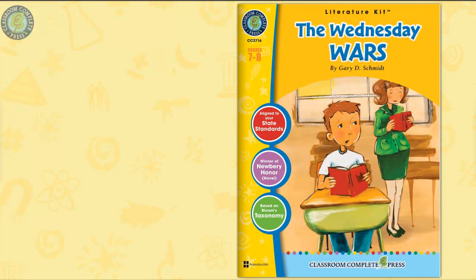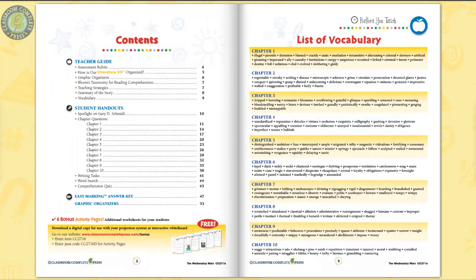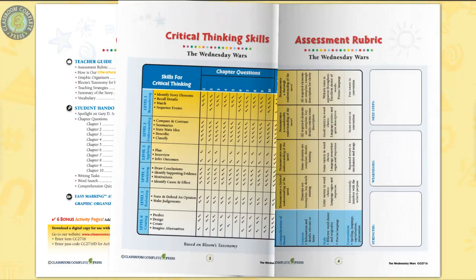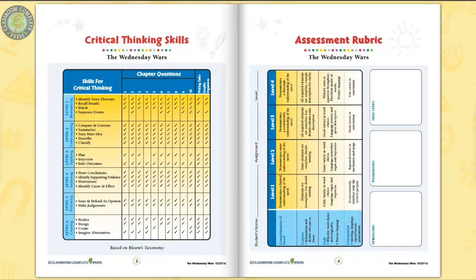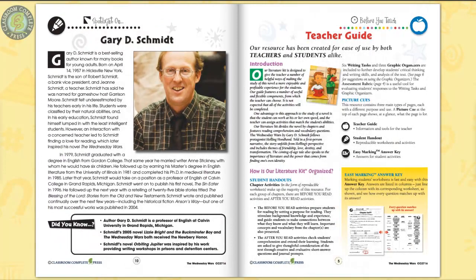This literature kit on The Wednesday Wars by Gary D. Schmidt provides engaging activities that will help educators keep the class paced and structured well. 55 pages chock full of a variety of scaffolding strategies incorporated in our Before You Read worksheets for each chapter section, along with vocabulary prompts to prepare your students for the reading, with rubrics, teacher guide, and author biography.